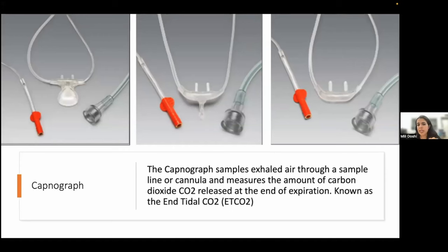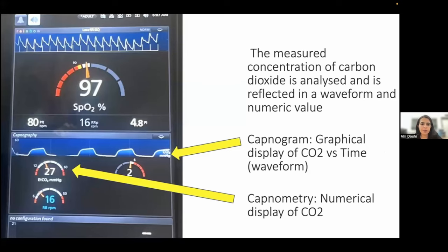So the middle one there is a pediatric version, and it's much better. It's a different shape, so it just covers a bit of the lip, and that's another sample line. And the one on the right there is just nasal specs. It's not as accurate, but it does mean that there is nothing covering the mouth, so we're not picking up the mouth breathing. All these capnographs have another tube. So you put the specs in the nose, but you can also give patients oxygen through them as well, which can be useful.